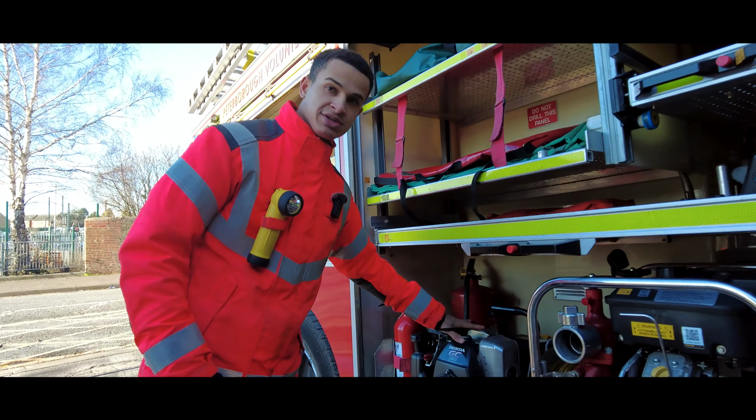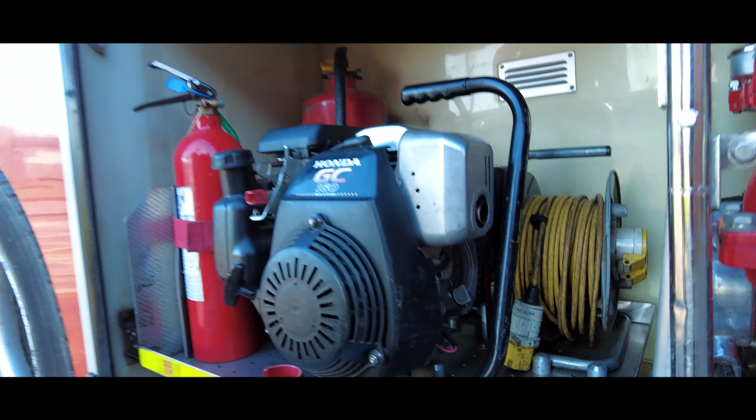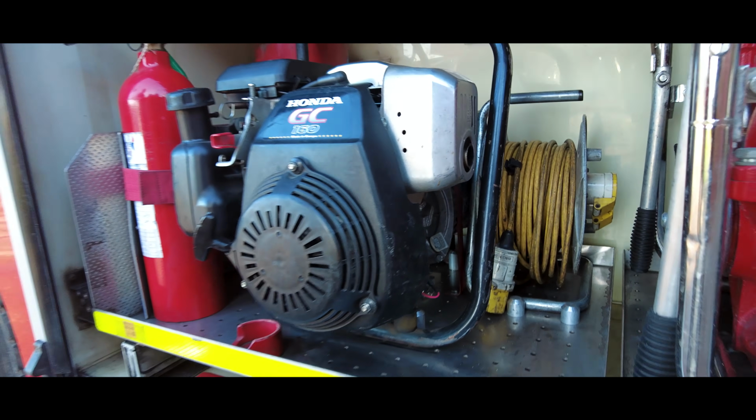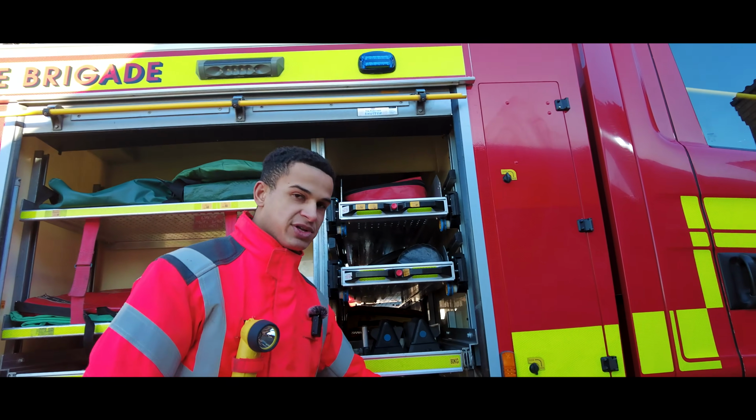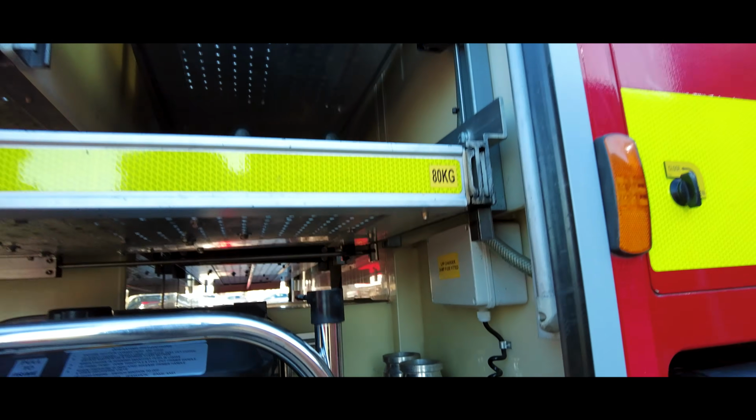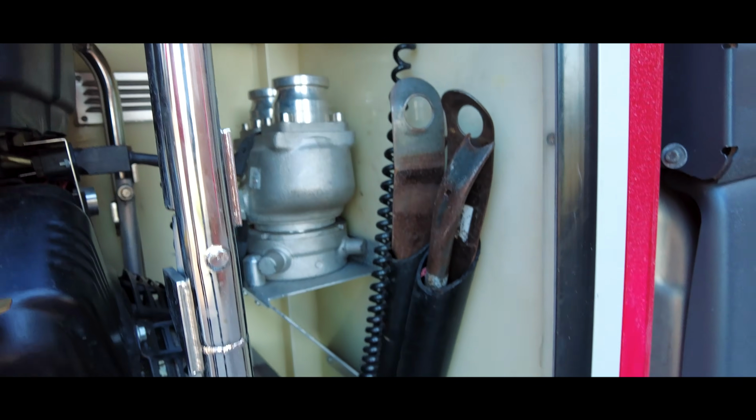Then we have our little diesel generator, which can be used for various things such as lights, anything that we deem it might need. And then the hard suction spanners, which will be used for the hard suction pipes on the back of the appliance, which do attach to the LPP.